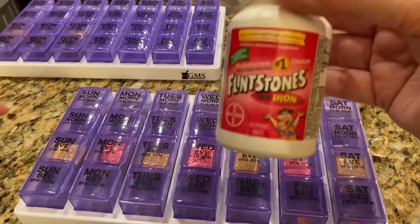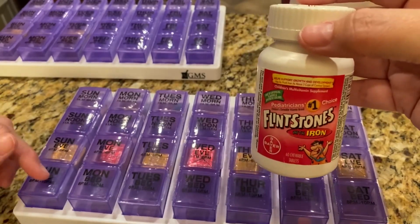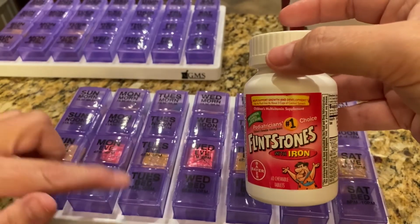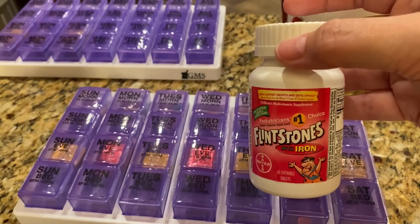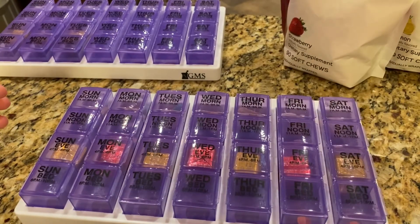Now with the Flintstones, I do not put them in here. I actually take the bottle where I go, because something about once you take it out of this white bottle and put them in these things, they get like mushy. I can't really describe it. They're nasty. I did it a couple times and I was like, what is wrong with these pills? But I realized if I just leave them in the bottle on my nightstand and take them from there, they don't get that way.